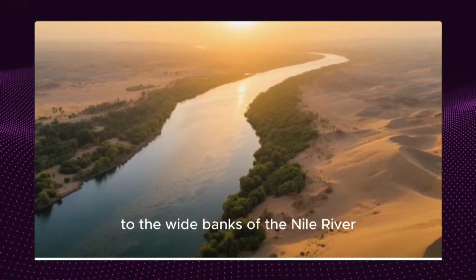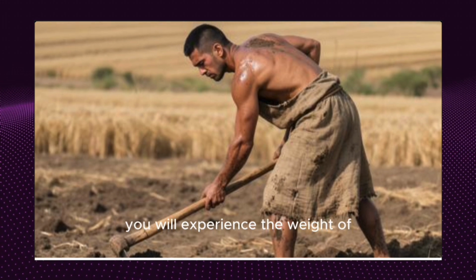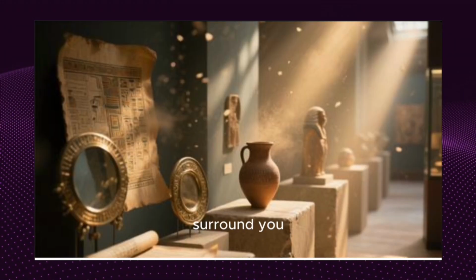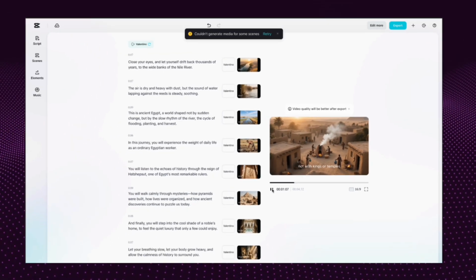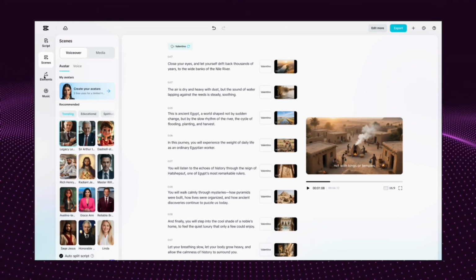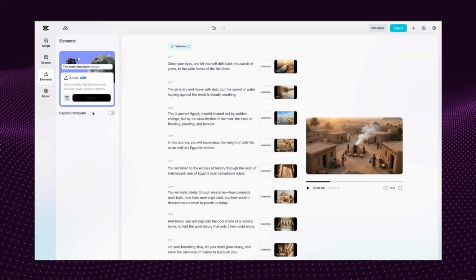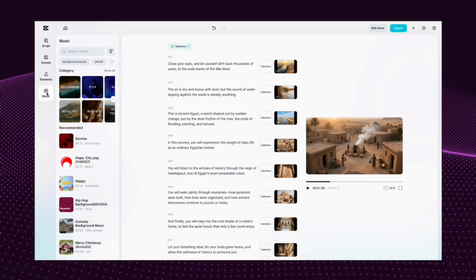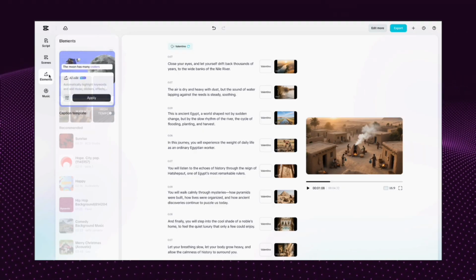So here our video is almost ready. It's maybe 60-70% done, but we simply need to fix it. Pretty cool, right? It even added movement I didn't ask for. On the left side, you see different tabs like scripts and so on. We need to go to elements and turn off the captions. Also, you can choose the music here, but in our example, we don't need to.